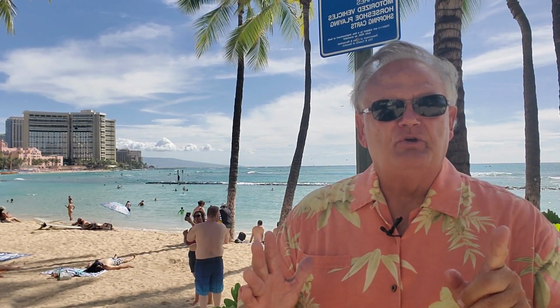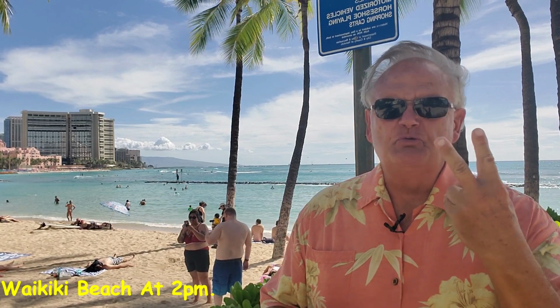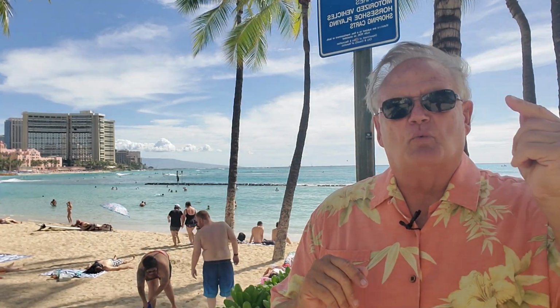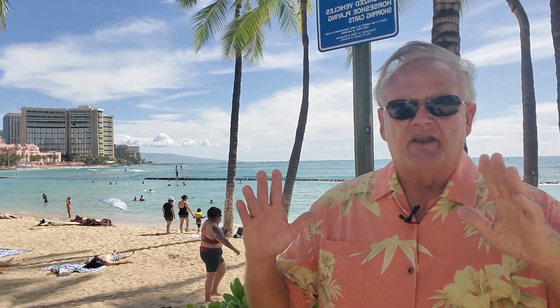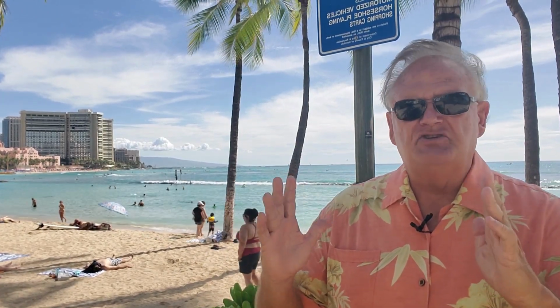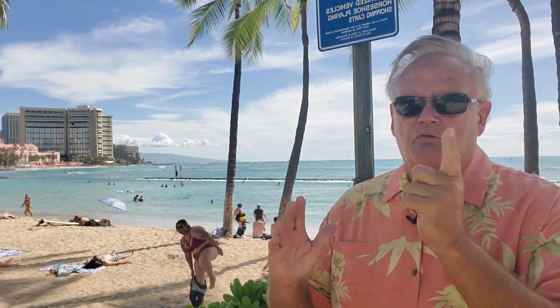Hey, I want to show you today what Waikiki Beach looks like at 2 p.m. in the afternoon. Now, I've got a video showing Waikiki Beach at 6 a.m. and another one at Waikiki Beach at night, but I want to show you what it looks like on a normal Thursday during the week at 2 o'clock. So come on, I want to show it to you right now. Let's go.